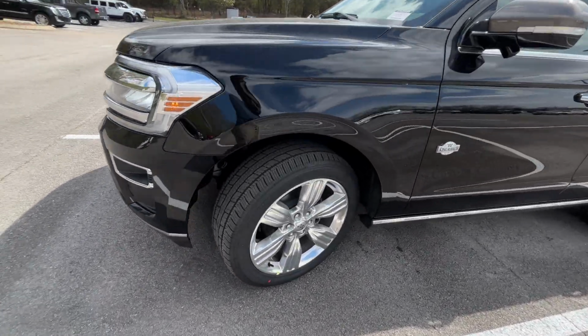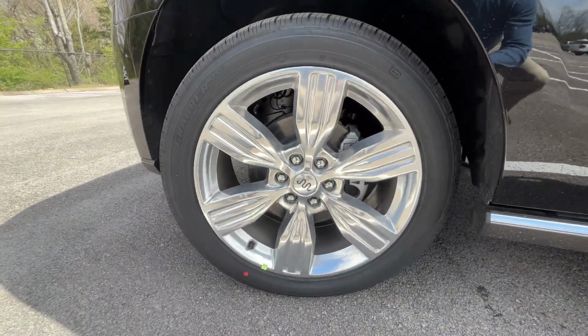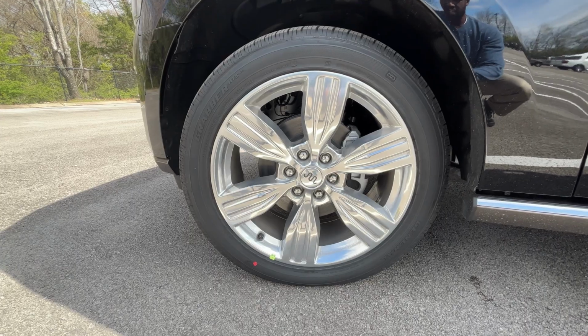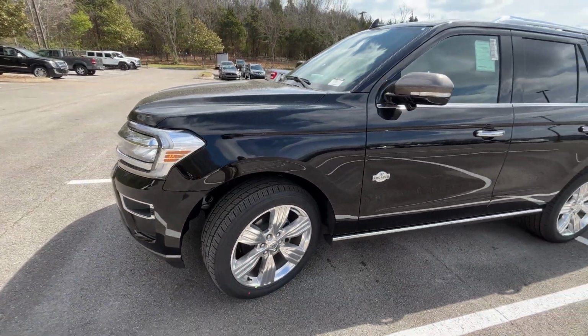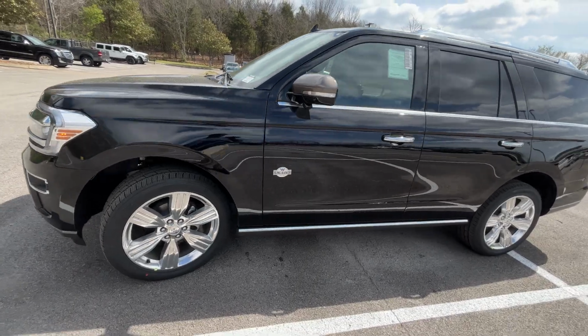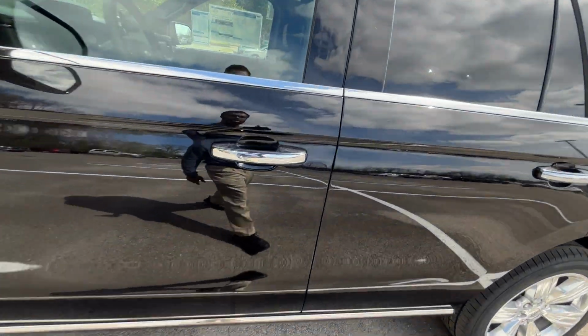Quite beautiful. And down here we have the 22-inch aluminum wheels. And I love how they look on this Expedition because where the vehicle's so large, the 22s don't look too big. They look just right on here.